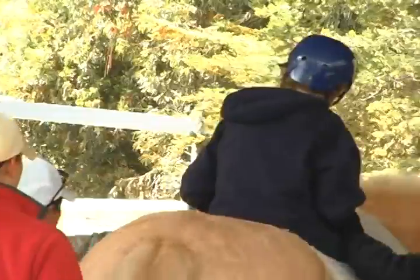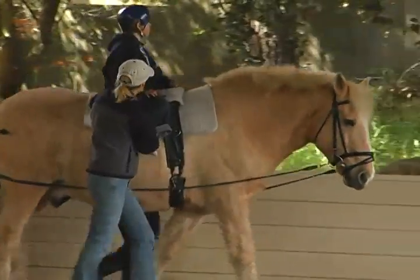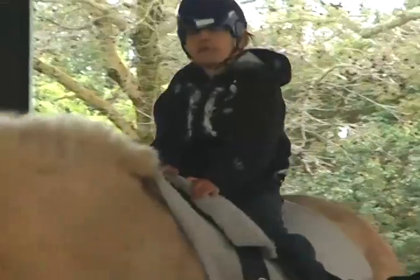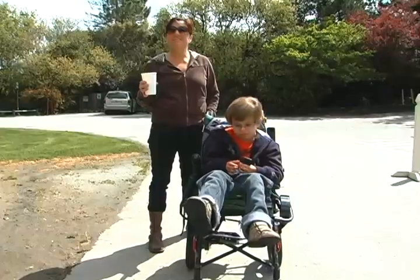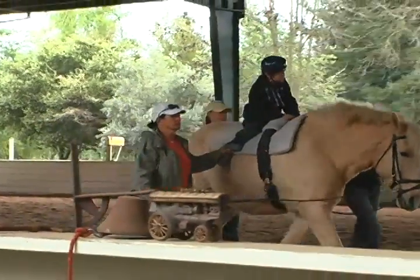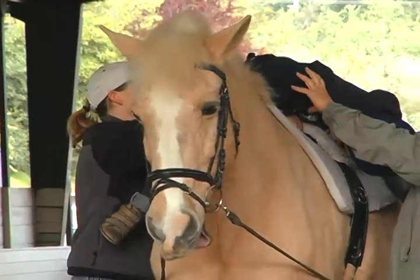They don't have that feedback about where they are in space, where their head is, how much energy it takes to bring a cup to their mouth. And so that's what we strengthen for them, using the horse. He doesn't move himself through space in that many ways. He doesn't even actually move himself in his wheelchair through space. So it would be really nice if he could get to a point to do that. Because I think once you're moving through space, your world opens up so much.